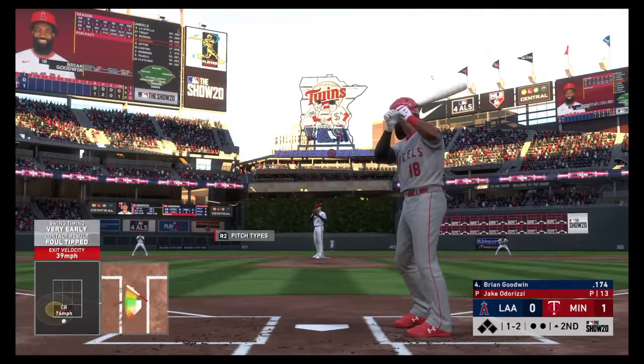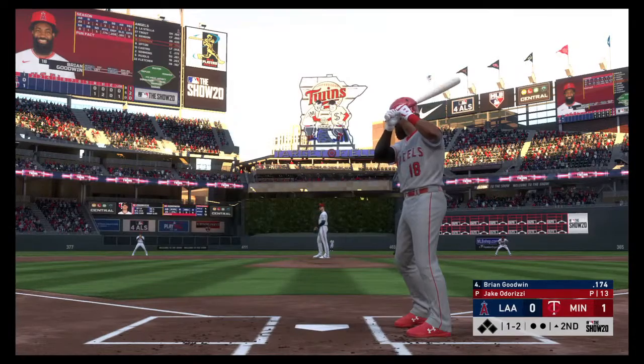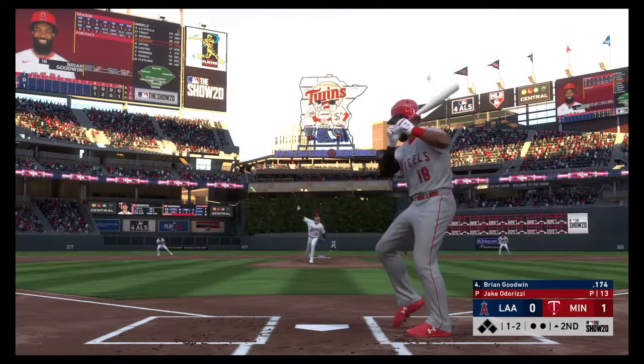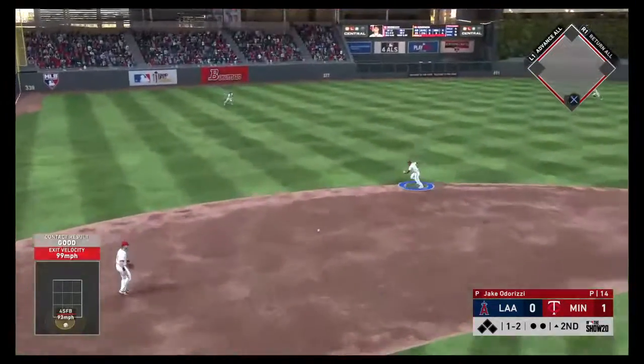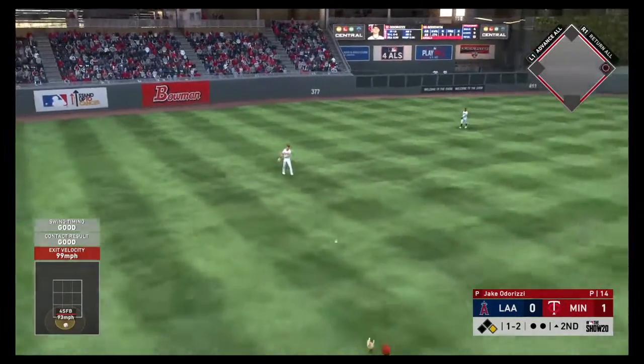1-2 now as that one's fouled off. And now a pitch on the way. Hot shot on the ground is short. And that finds its way through for a base hit.